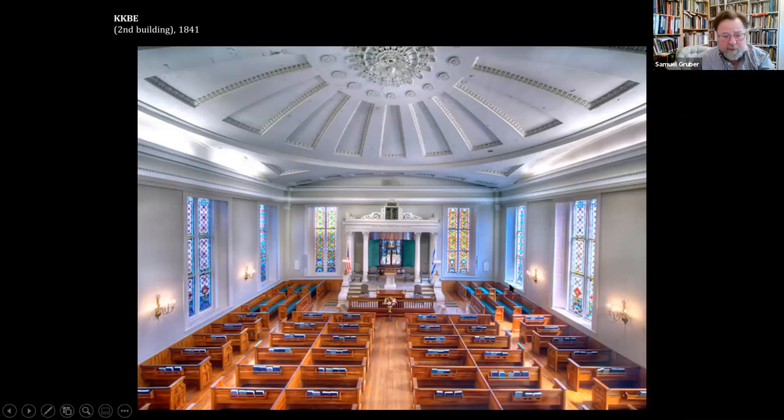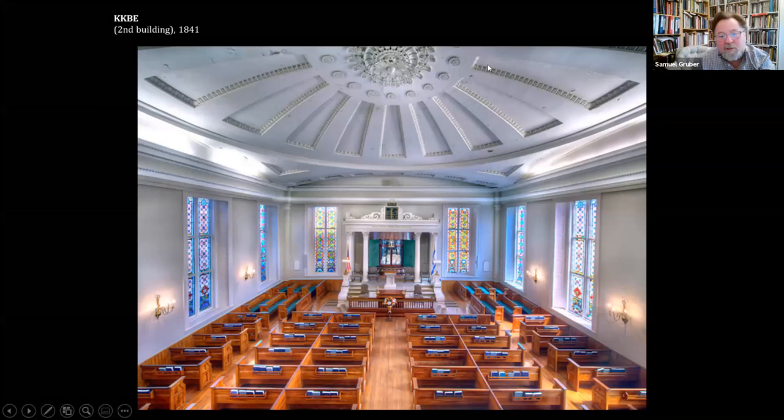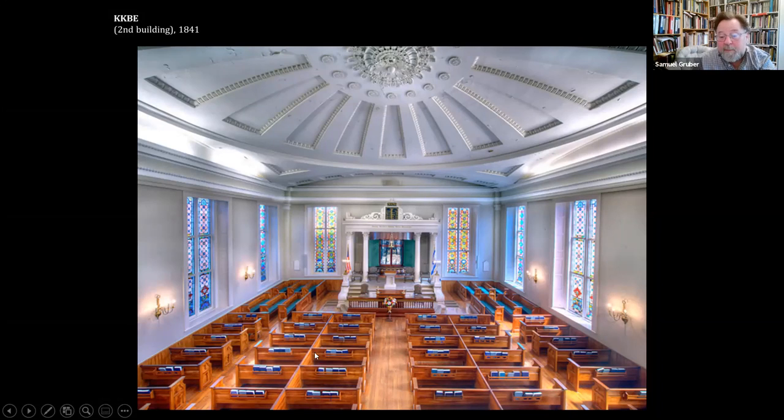Now, one of the remarkable things about Beth Elohim, it's known as KKBE, Kahal Kadosh Beth Elohim, the Holy Congregation House of God, is that it has a low dome on the inside. And this is quite new in America. This is an innovation in the Greek revival that Americans do. They combine sort of Roman domes, or in this case, it's kind of a Robert Adam English style, Georgian style dome, over a Greek temple design. What it does, it unites the space and it creates a big open space. So we don't have those aisles that we had in the earlier Beth Elohim, which separate the people.